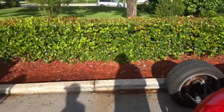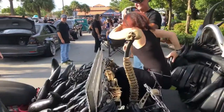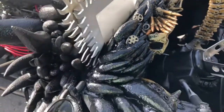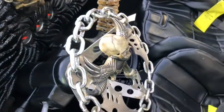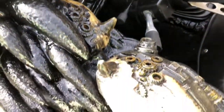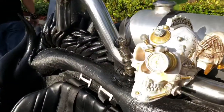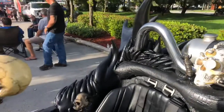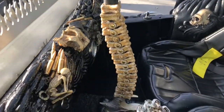So we'll come around this way. I'll show you some of the details real quick. You can see the bullets there. Really reminiscent of Radical, how he had a lot of bullet and shell casing themes. This has a lot more skulls, a lot of steampunk, gothic look to it. I really like the skull that rests behind the passengers. Really neat. And this is your gear shift, which is pretty wicked.